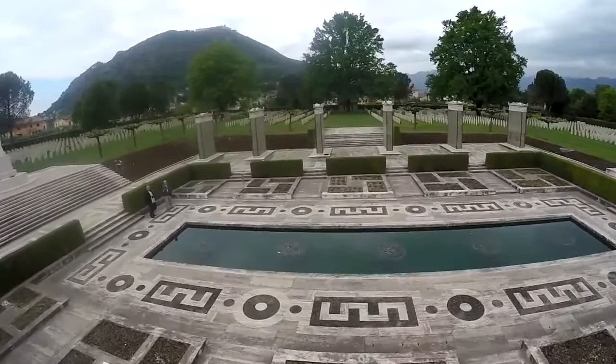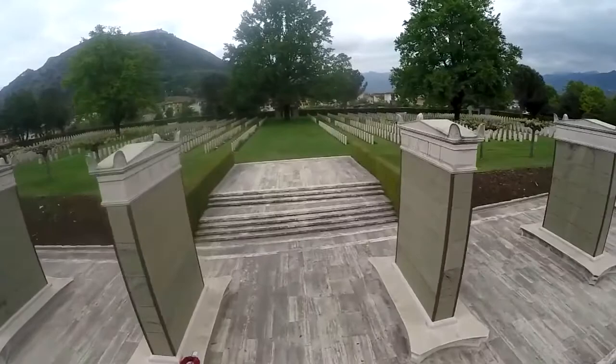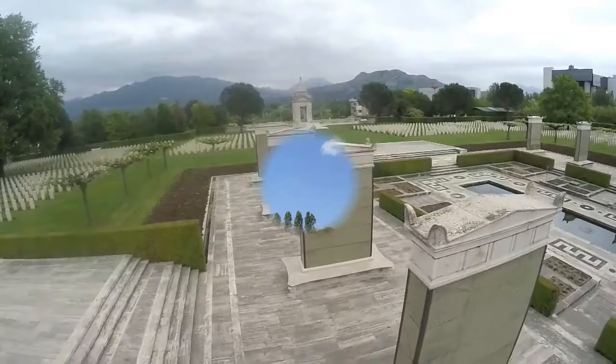Classical design with the reflecting pool, which is the centerpiece for the whole cemetery and memorial. When you look into the pool, you see reflections not only of the Cross of Sacrifice, but also Montecassino looming large over the cemetery. But the memorial too is a focal point for the cemetery.